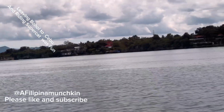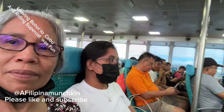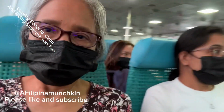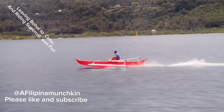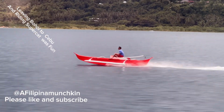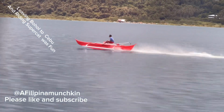And here... So, we're going back to Cebu. And also, it's really nice. The ferry is big. Really nice in the ocean. The breeze. No, I mean, the ferry is air-conditioned, so it's good. And just for fun, I caught the guy chasing the ferry. Just for fun, you guys. Ayan. See the little boat? I had fun watching him. So, just for fun for you guys.